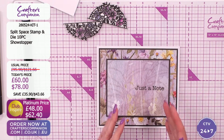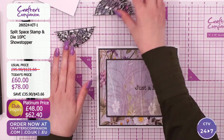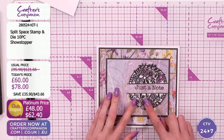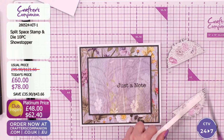I love that technique of using your top layer, that B side of your pattern papers, and then using the layer behind of that A side. I think it just worked absolutely gorgeously. Then we're going to take our two halves of our split space die. And so she's enjoying this technique because no paper piecing. I know, it does make it easy, doesn't it?